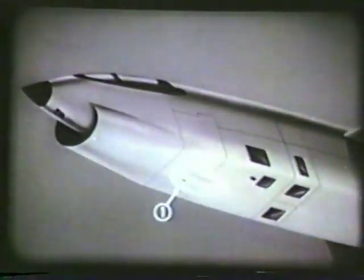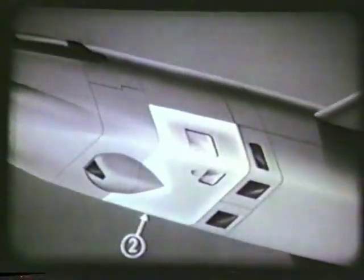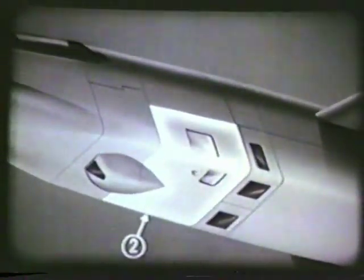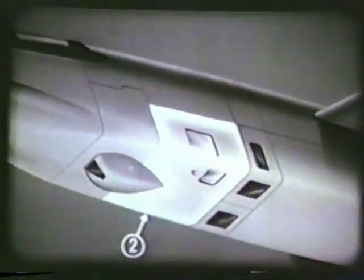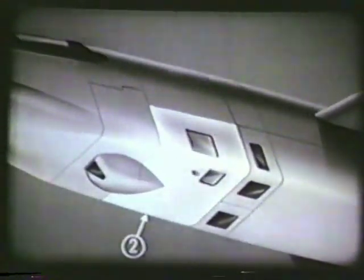Station 1 is the nose camera, which can be mounted at 10 or 25 degrees depression angle. Station 2 can be used for a single vertical camera, individual 30-degree obliques, or a trimetragon arrangement which provides horizon-to-horizon coverage.